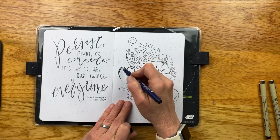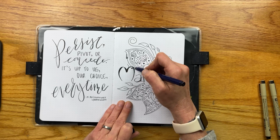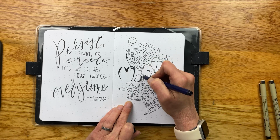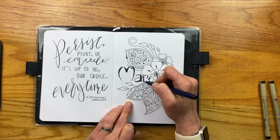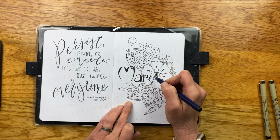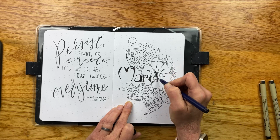But I have everything erased, and I'm just going to come in and thicken up this March. I wasn't sure I liked how thin it was, and I felt like it kind of disappeared behind everything. So I'm thickening up these lines with my brush pen, and then I'm going to come in and start coloring.